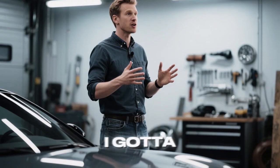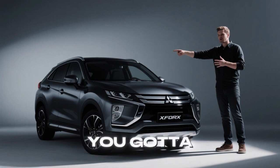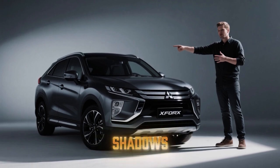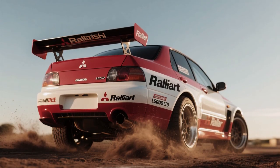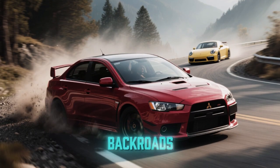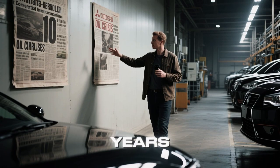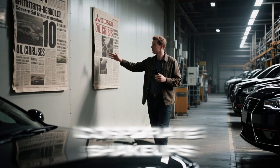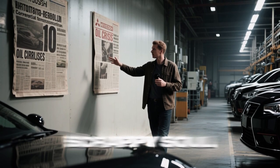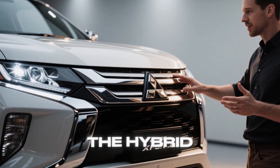Alright, let's roll. I gotta back up a sec, cause to get why the XFORCE hits different, you gotta know Mitsubishi's been grinding in the shadows for decades. Remember the 80s? These guys were slinging Lancer Evolutions that'd smoke Porsches on twisty backroads, all rally-bred fury in a budget package. Fast forward through the lean years, Mitsu took hits from the oil crashes and corporate shakeups, but they never lost that scrappy soul. The XFORCE is their love letter to that era, reborn for the hybrid hustle.